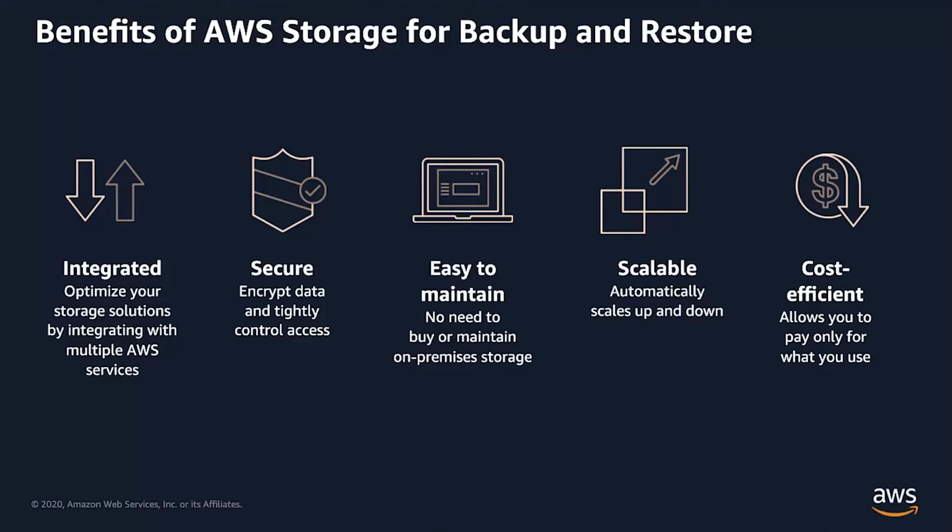Finally, it offers an OpEx model where you only pay for what you use. So there are no upfront costs, no yearly maintenance costs, no upgrade costs, and things like that over there. You do not have to pre-purchase storage in anticipation that it will be used. You only use what you need, and you only pay for that.